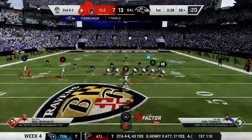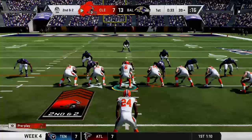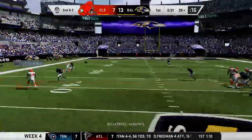And we see another pitch and catch there to the running back. This position just continues to evolve. They become just as critical to the passing attack as a lot of receivers.